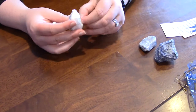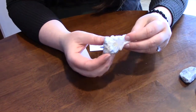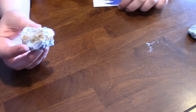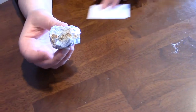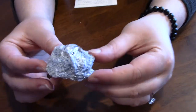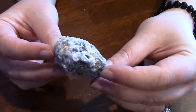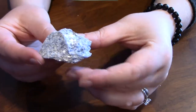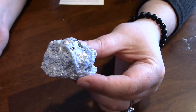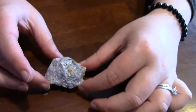And the third one is also wrapped in a nice protective banner there. That one's a little flaky. Oh. So I know I got this one right. This one is blue kyanite. Oh. Kyanite is one of the more fragile ones. Usually it almost looks like a stick, like a wafer. Yeah. I'm just going to put this one down so I don't break it.